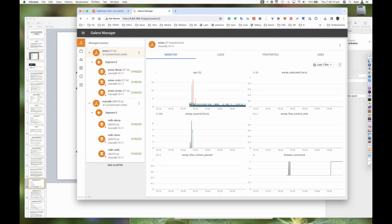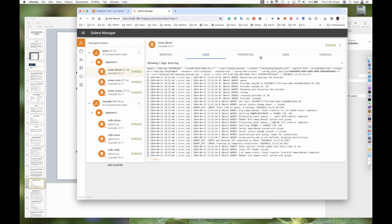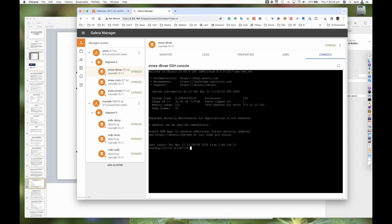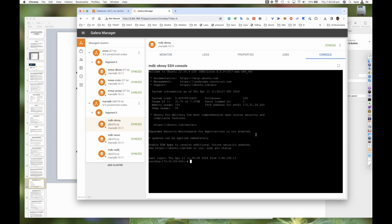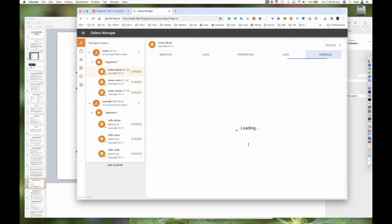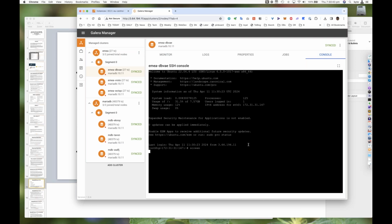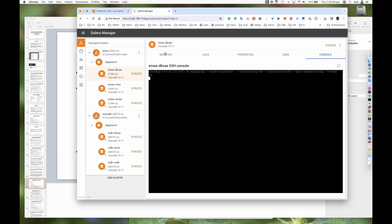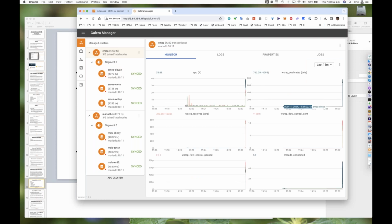So this is Galera Manager for you. It's not just a monitoring solution, but it's also, of course, a deployment solution. You can see all the logs, what's going on. And here I set up a little example. If we want to run a quick benchmark and take a look here, I can just run this console screen. So you should notice now the transaction count going to go up tremendously. So CPU count has gone up tremendously.